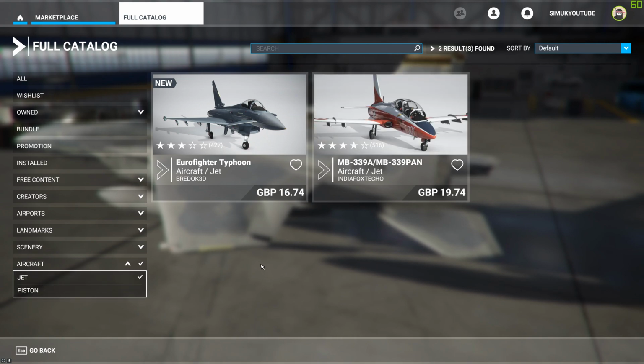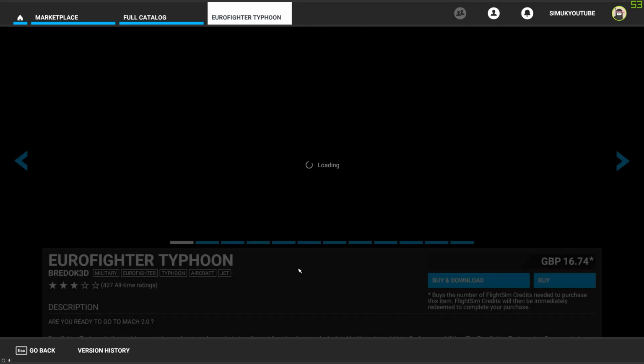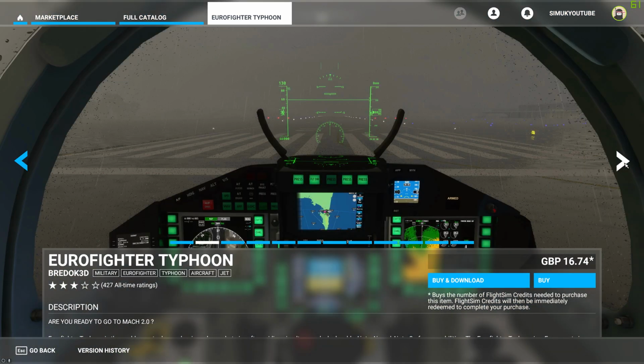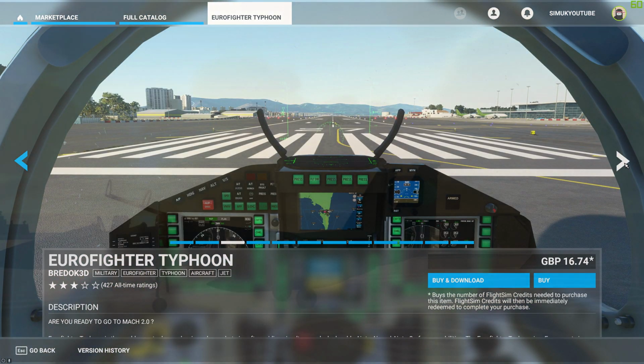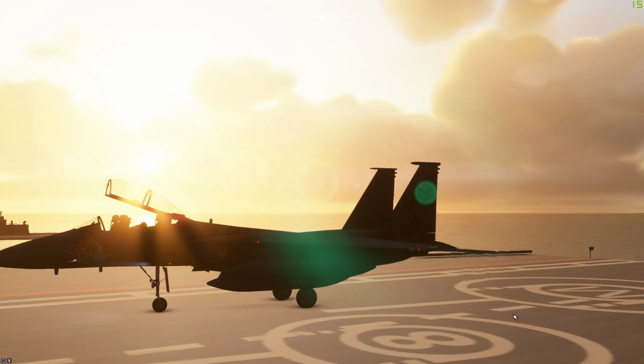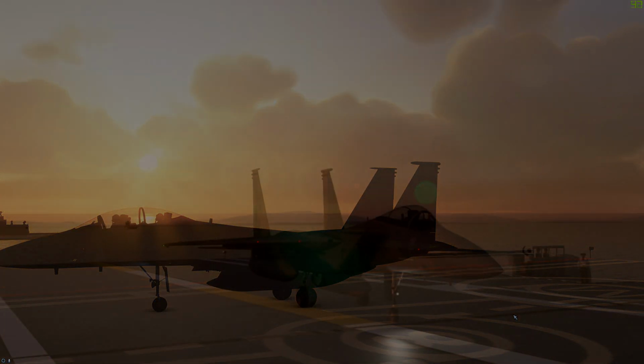Rather than being a study level add-on though, this is only intended to be for fun and enjoyment, and I've got to be honest, it really does show. But, having said that, the first time you take this aircraft out and fly it, you will immediately start ticking those feel-good boxes. It's a lot of fun.